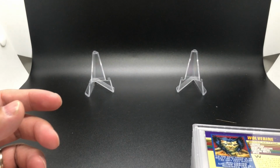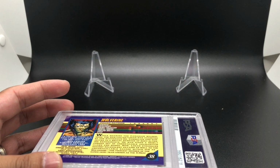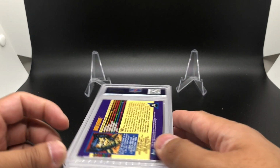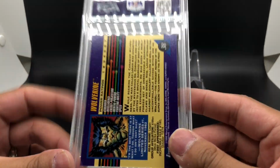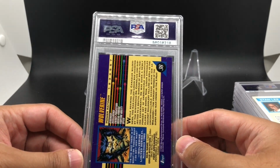So this submission overall, in terms of grades, there's some disappointments in it, but you know, you can't win them all. One of them I kind of expected to be a pretty poor grade just because it was a childhood card, but you know, like I said, you can't win them all. This first card here is a 1992 Marvel Impel Wolverine card.